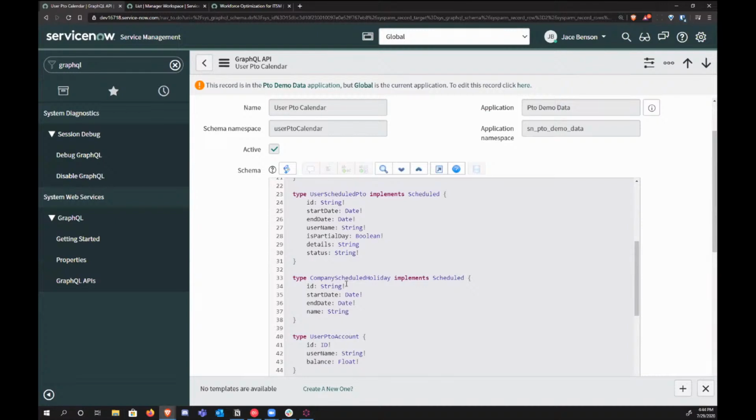Yeah, I think there's going to be a lot of documentation reading, and then probably someone who's like, I know GraphQL, and sits down and translates the ServiceNow side of stuff.